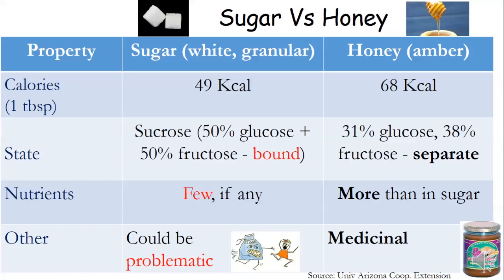The other question I've had is, what's better, sugar or honey? And this diagram is showing that. When it comes to calories between sugar and honey, it's really not a whole lot of difference. When it comes to the state of both products, sucrose or sugar is in the sucrose form, the complex sugar, whereas with honey, the bees have already done the job of breaking it down into the simple sugars, glucose and fructose. So we are not spending as much energy breaking it down.